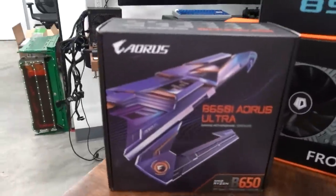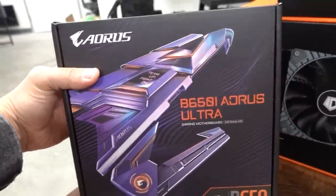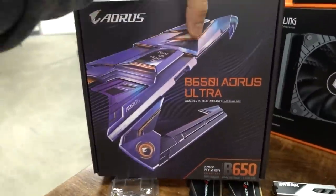This is a bona fide 16 core 32 thread chip, y'all. This ain't your mama's CPU. Maybe your daddy's, maybe your granddaddy's. All right, so this is maybe your grandson's, really. You know, this is progressive. This is the CPU going in the B650i Aorus Ultra from Gigabyte. Nice little mini ITX mobo.